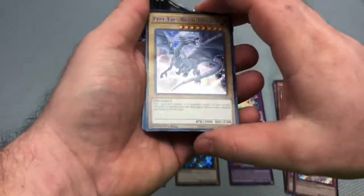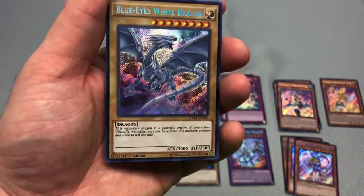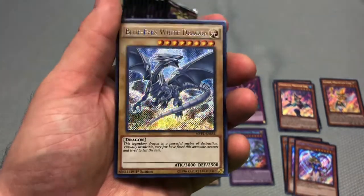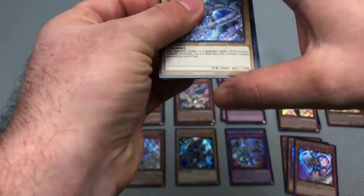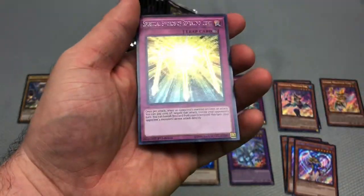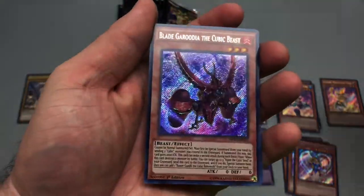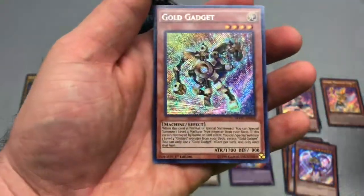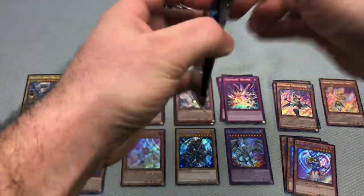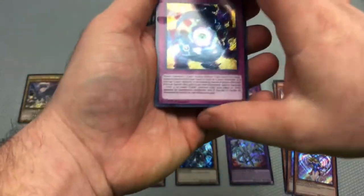Ooh. All right, there we go. There is our first Blue Eyes White Dragon. Let's take a moment to appreciate that beautiful artwork with that beautiful secret rarity. Beautiful. There we go. First one of those. Silver Gadget, I believe. Spiritual Swords of Revealing Light. A Blade Gorodia. And a Gold Gadget. Not too shabby. So the name of the game is Blue Eyes Alternative White Dragon, and we have most certainly won that game today.